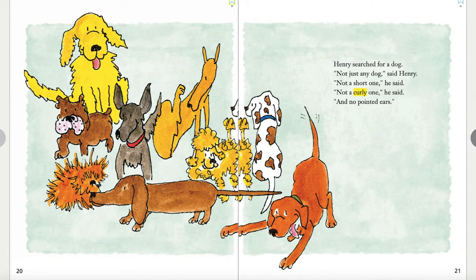Whoa. Henry searched for a dog. Not just any dog, said Henry. Not a short one, he said. Not a curly one, he said. And no pointed ears. So what does Henry mean when he says not just any dog? What do you think he means by that, Logan? He means he doesn't want any dog. He wants a perfect dog.